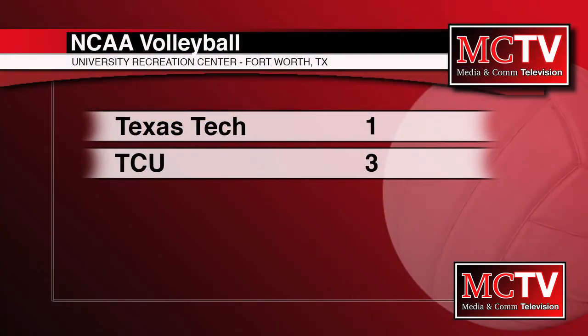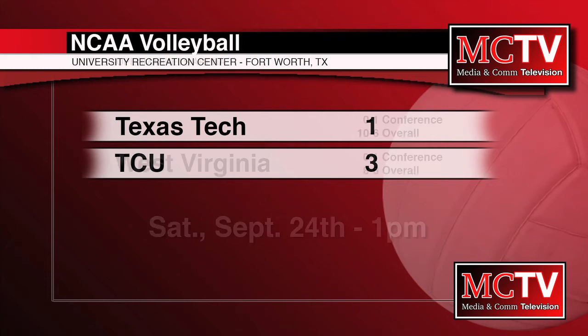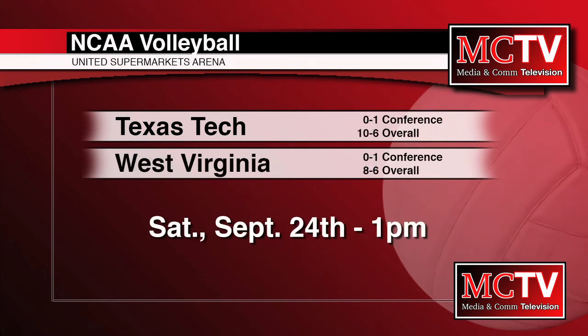In volleyball, the Red Raiders opened up conference play yesterday against TCU, falling 3-1. This Saturday, the Red Raiders return to action as they host West Virginia at the United Supermarkets Arena. The start time for the game is set for 1 p.m. Now, Tech has gotten off to a good start this season under new head coach Tony Greystone with a 10-6 record, but they have dropped their last 4 matches.